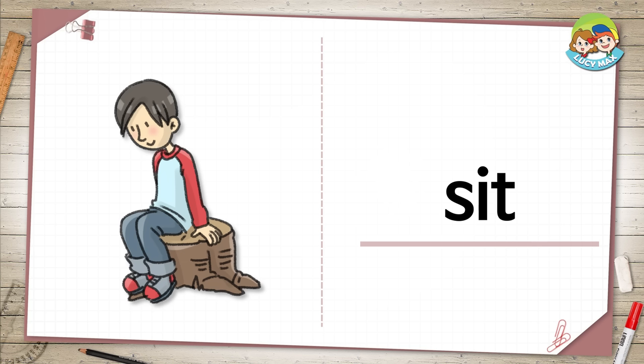Sit. The boy in the picture is on a tree stump. He is sitting. We usually sit on a chair. What else do you sit on?